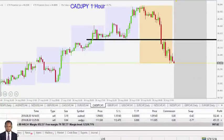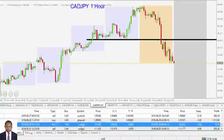Let me see. Okay, I actually did close that trade out quite early as soon as I saw the signals and the momentum coming. You can see that. That's the Canadian dollar against Japanese yen. I closed it for just 10 bucks. 10 bucks right there. I was out of that trade. I do apologize for that.